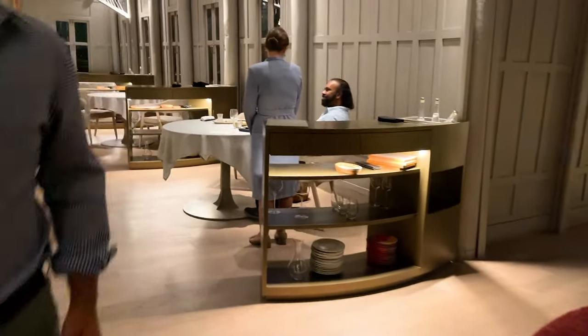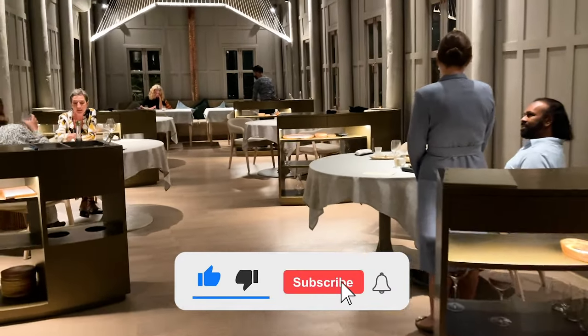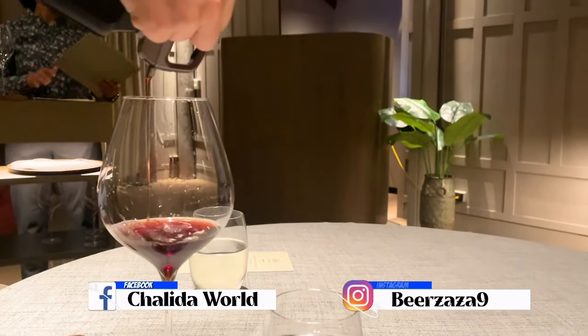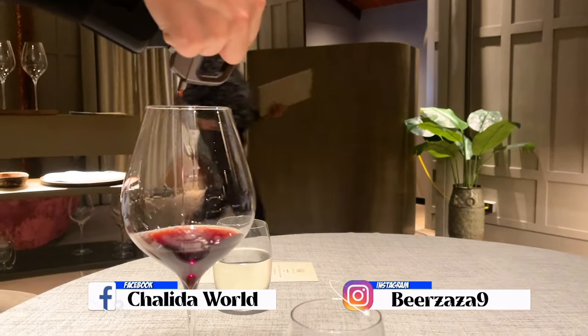Are you ready to join my adventure at one of the most fancy restaurants in Bangkok, named Ga Restaurant, which costs $150 per person for 12 different menus?